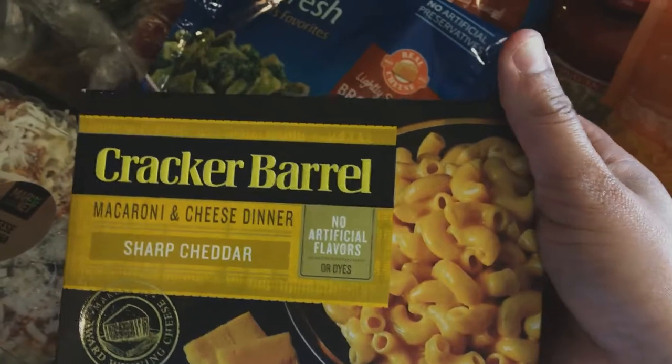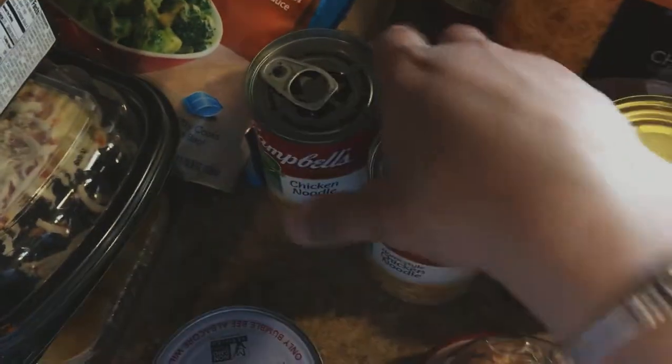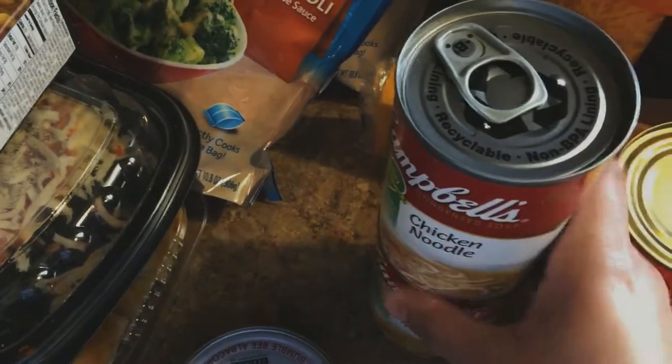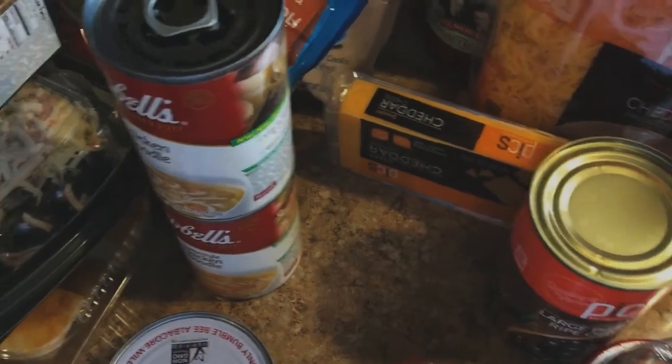Next, we wanted to try this brand. It's just some Cracker Barrel, sharp cheddar, macaroni and cheese, a little thing of tuna. And then I picked up two cans of Campbell's. And I like these sometimes at night. Like if I have a late dinner, I'll have it, or for lunch or whatever.